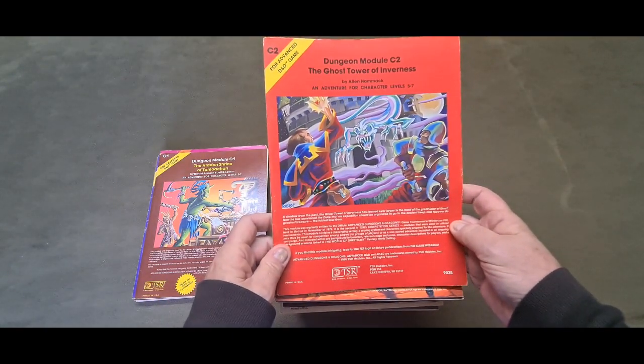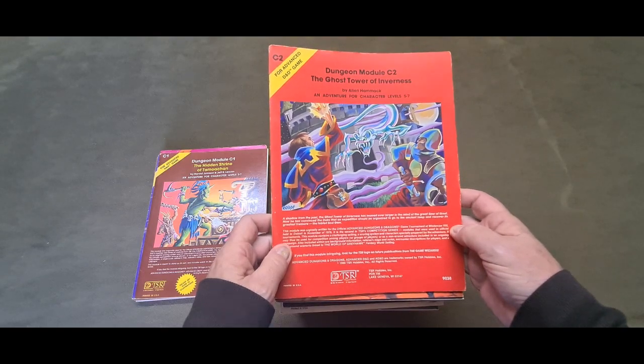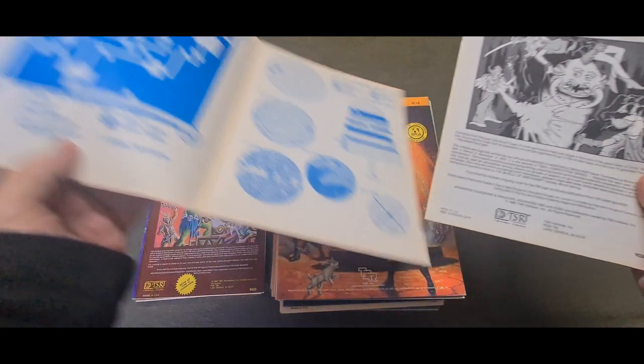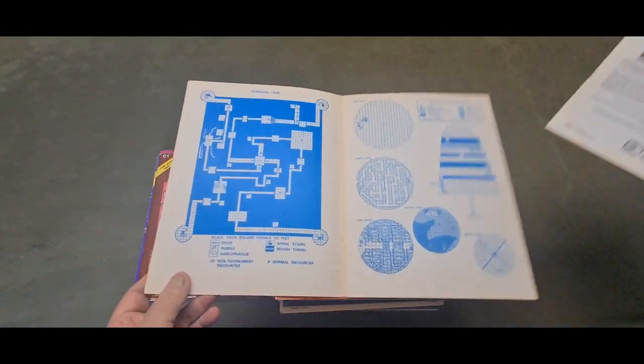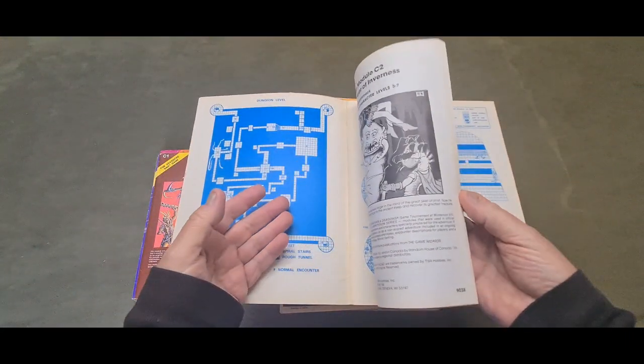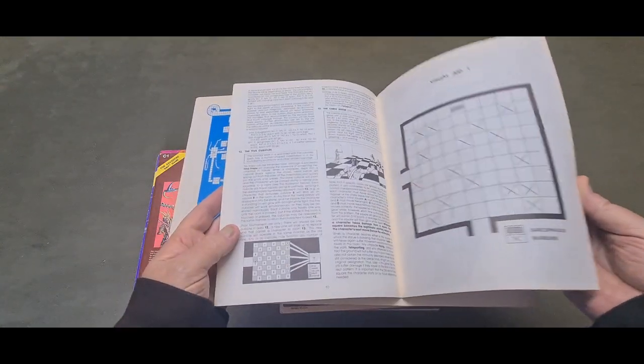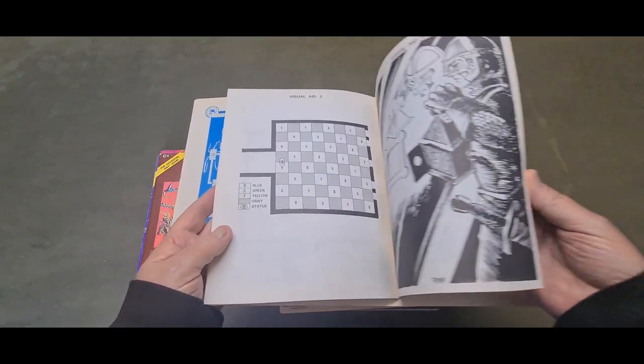C2, the Ghost Tower of Inverness. Character levels 5 to 7. So some visual aids again.